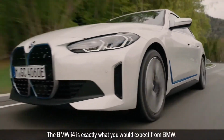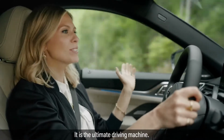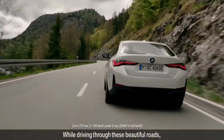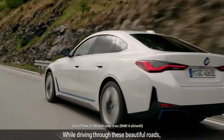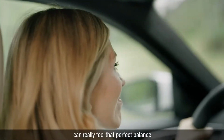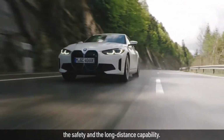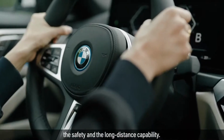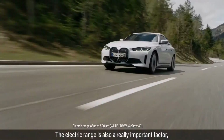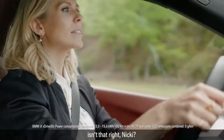Now, the BMW i4 is exactly what you would expect from a BMW. It is the ultimate driving machine. And I've got to say that while driving through these beautiful roads, despite the slightly mixed weather, I can really feel that perfect balance between the driving dynamics, the comfort, the safety, and the long distance capability. And of course, the electric range is also a really important factor.